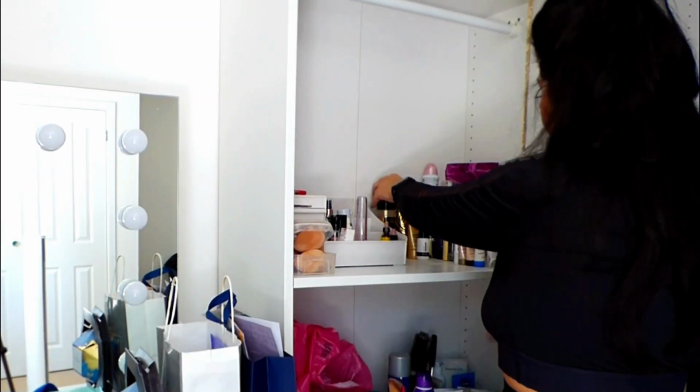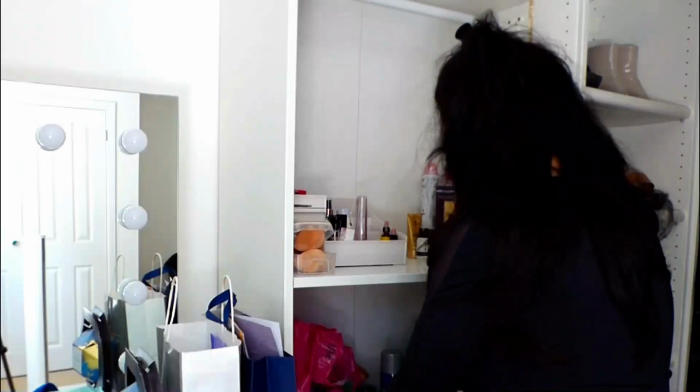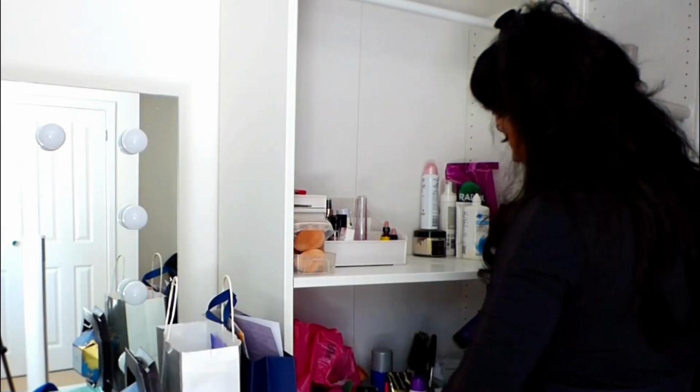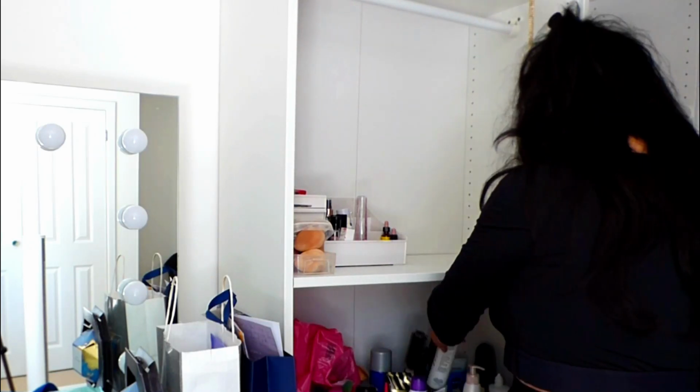Hi loves! I've been away filming for my new show and my makeup section within our little walk-in wardrobe is looking shocking. It's really cluttered, nothing is in its place and it needs a deep clean. So we're gonna do that together right now.